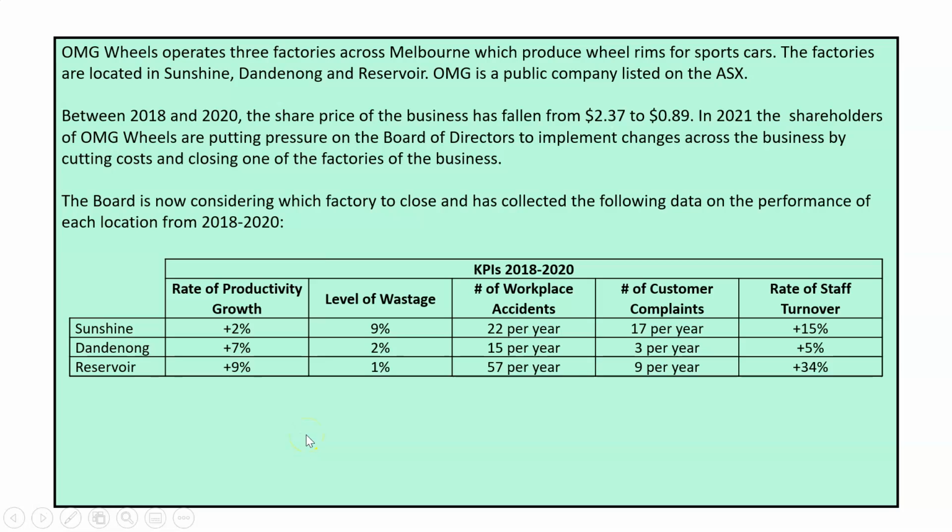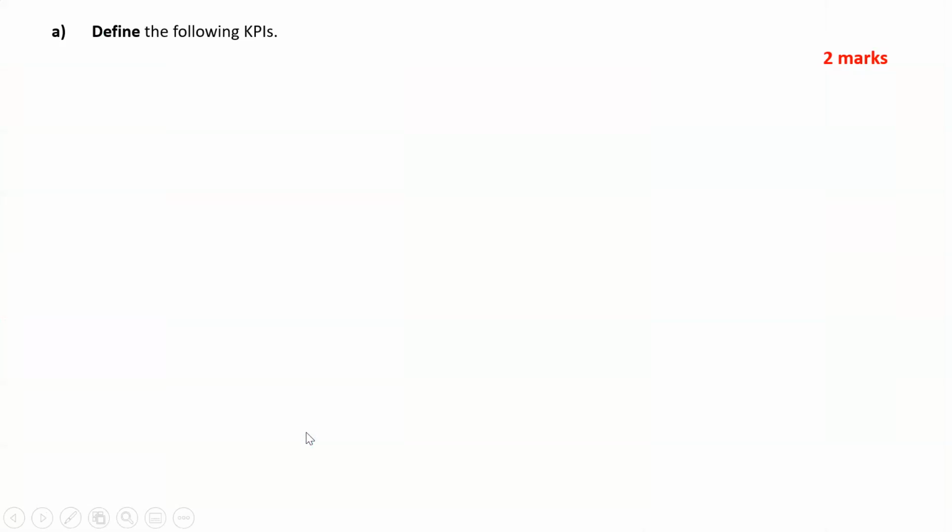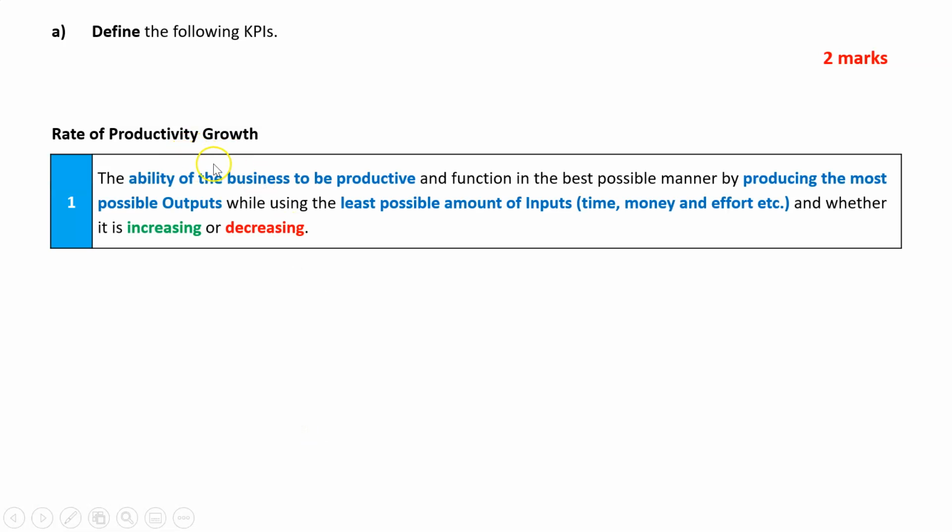And your question is going to be, first of all, to find the following KPIs. So let's start with rate of productivity growth. It's all about making outputs with the least amount of inputs. And because it's got the word rate, we need to say, is it increasing or decreasing? Can't give the mark without that.